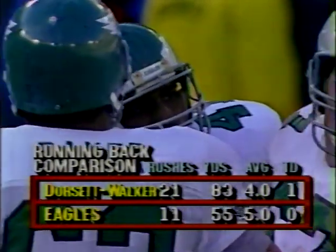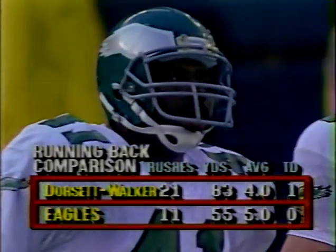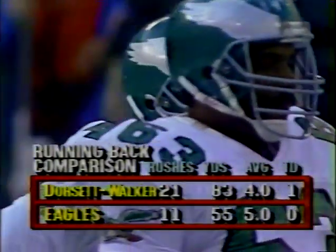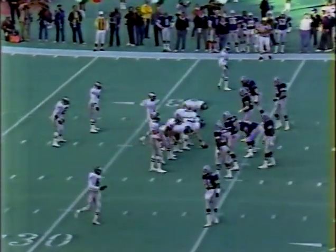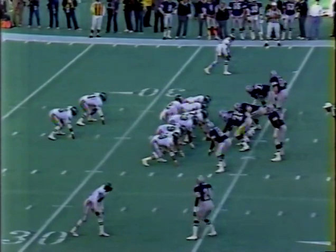There it is right there. You know, that's part of the offense. So, Dorsett and Walker, 21 rushes, 83 yards. The Eagles, 11 rushes, 55 yards. But you can't just break a 10-yarder and then go 2 or 3 series and break another 10-yarder. You have to gain some consistent yardage. That statistic is very misleading to the way the rushing game has contributed to each team this afternoon. It's 2nd and 12 now for the Eagles with the infraction against Dallas.